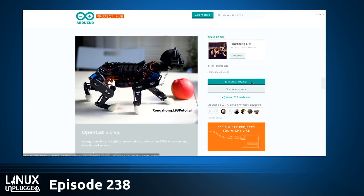You can respect the project here. Maybe you could turn it into a RoboCat security droid. Maybe mount a laser on there.